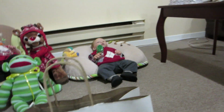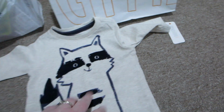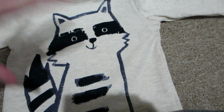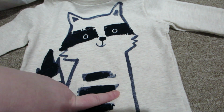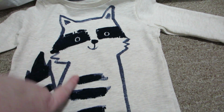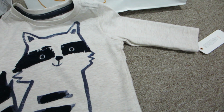I got this cute raccoon shirt for the boys, either Landon or Joshua, but I had more Joshua in mind because Joshua came home with the woodland theme. I believe he has pants that have a raccoon on it or something to that effect. So I thought this was really, really cute. And I think it only came out to like $7 after the discount.